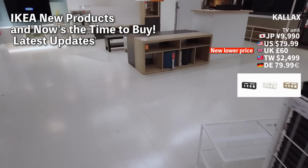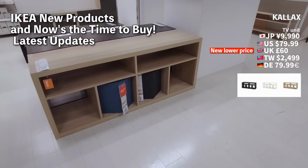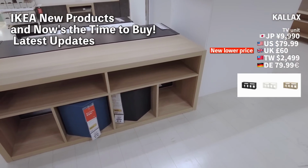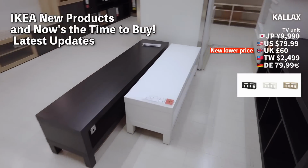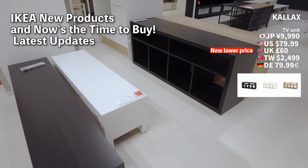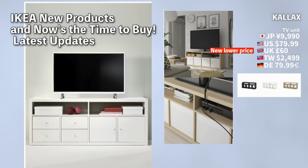Next, we have a new version of the Kallax. Kallax is known for its versatile inserts. This new type allows you to use insert boxes on the lower shelf while keeping the upper shelf open, combining the best of Kallax and other open shelving units. It works perfectly as a TV stand.